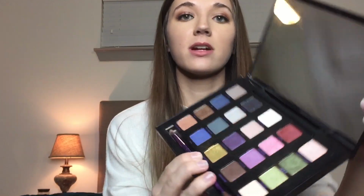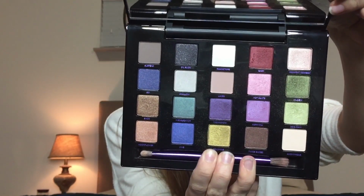And of course, all of them come with these eyeshadow brushes. Some people don't like them. Personally, I think they have really good brushes. Out of the 3 I just showed you, this one is my favorite. So this is what we're working with here.